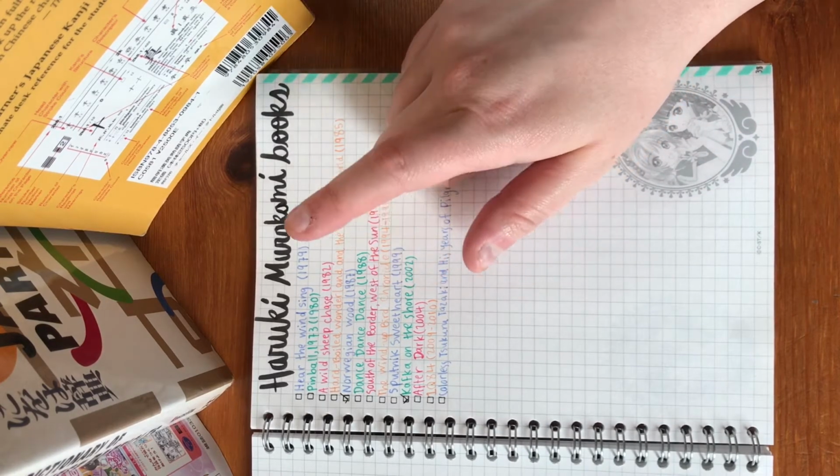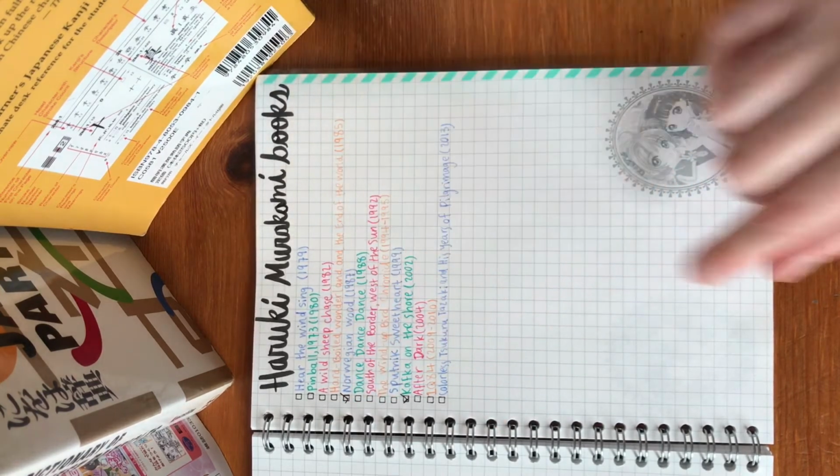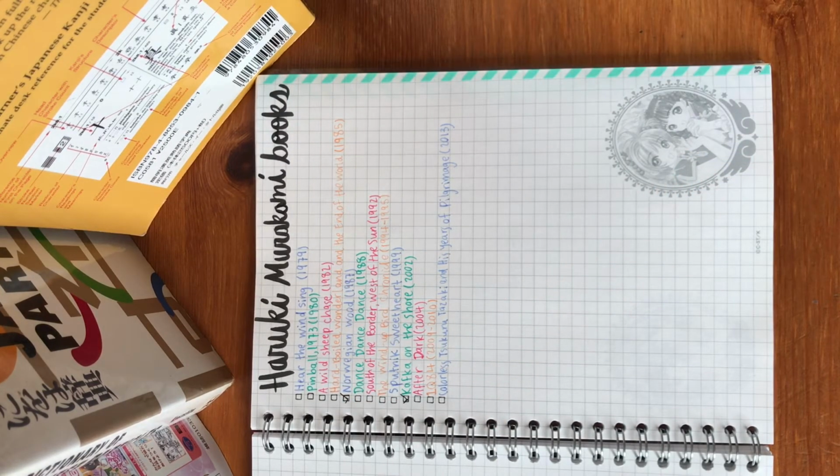So far I've read Norwegian Wood and Kafka on the Shore. I am reading A Wild Sheep Chase right now, although it's not as good as the other two so far, but we'll see.